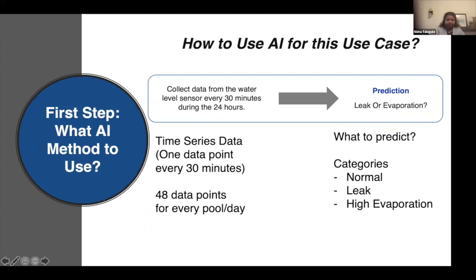So I think this is where I'll describe some of the details, and then we will jump into our demo. So again, as Matt mentioned, how do we use AI for this use case? The basic idea here is that we will have the sensor installed in the pool, and we will collect data from the sensor every 30 minutes. So during the 24-hour period, we will get essentially 48 data points of what the sensor has observed.